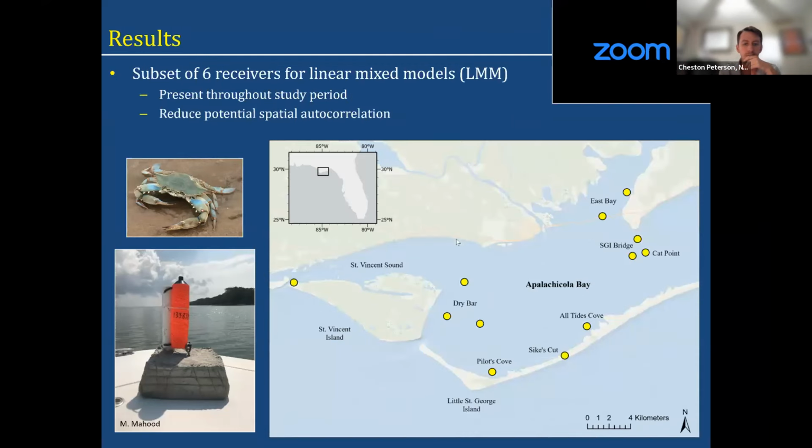And so let's see, this is just showing you the names of some of our receivers, so I'll walk through this just a bit. This is in Apalachicola Bay proper, and so we had All Tides Cove, Sykes Cut, and Pilot's Cove. Then we had Dry Bar. This is called Indian Pass or St. Vincent Sound, East Bay, St. George Island Bridge, and Cat Point.